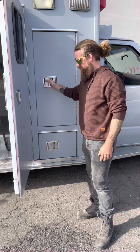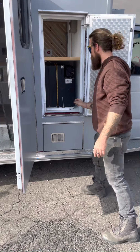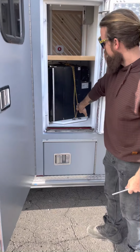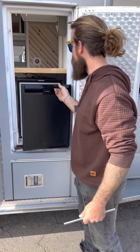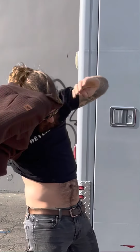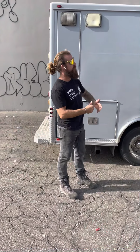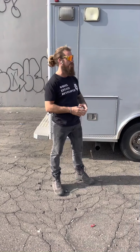Little tour. Alright, so just like in the Radbulance 1.0, we got a little more advanced fridge on a Lazy Susan situation. Existing ambulance electrical system. I added three 100 amp hour solar batteries.